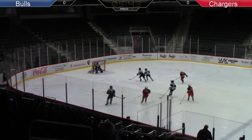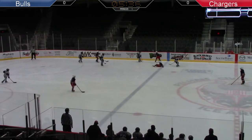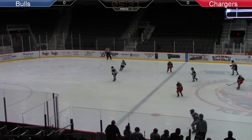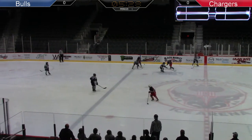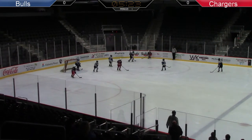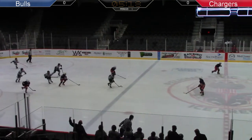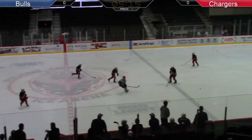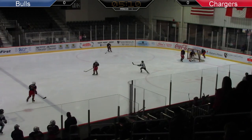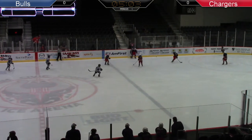Charlie Harvey trying to turn on the jets. Knocks it into the Bulls zone. Back in the neutral zone, the Bulls dump it back in. Tyson Jasmere with the dump in. It's like a good opportunity for the Bulls. They crowd the puck. Charlie Harvey over to Aiden, but it's broken up by the Chargers. Trying to get out of the zone, but the Chargers keep it in.